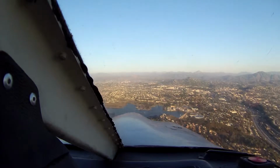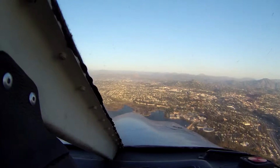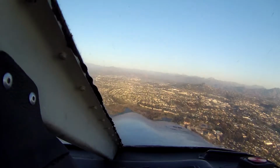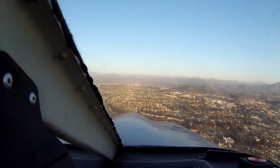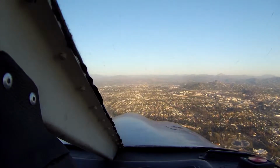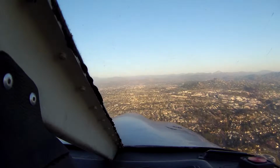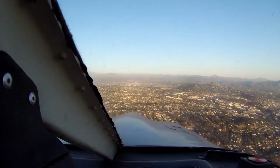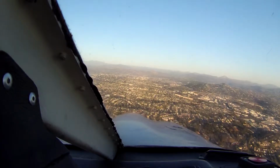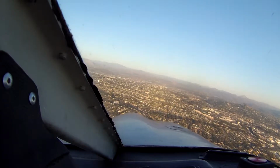Gillespie Tower, Cherokee 8172 November, inbound over Lake Murray with X-ray. 72 November, Gillespie Tower, make left traffic, runway 27 left. Report crossing the 125 freeway. Left traffic, report 27 left, report crossing 125, 72 November. Cessna 10, okay, left traffic, which means left base, correction, same as you always used, base to runway 27 left, clear touch and go.